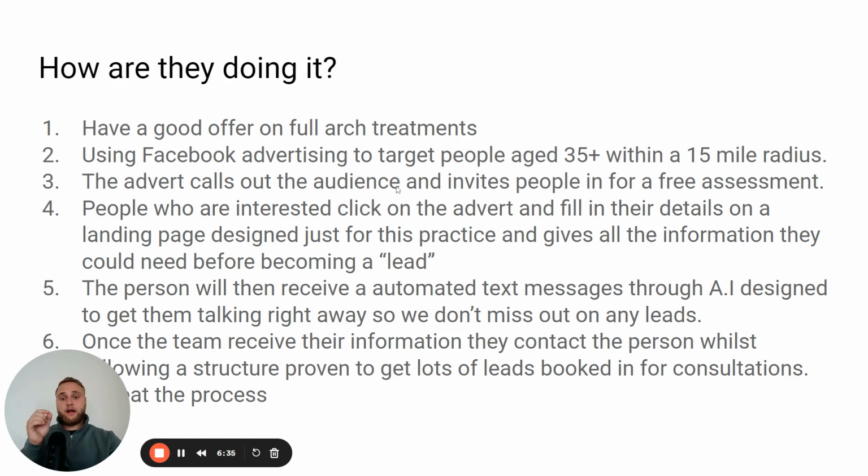Now, the advert itself calls out the audience and invites people in for a free assessment. People who are then interested in coming in for a free assessment because they've seen the advert and they could potentially need implants themselves, they click on the advert, fill in their details on a landing page designed just for this practice. Okay, so I've designed this landing page for this practice specifically and it gives them all the information they could possibly need before becoming a lead. So on the landing page, it goes over things like how the implants work, the pricing and everything. So before they fill in their information, they've already qualified themselves to a certain extent.